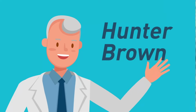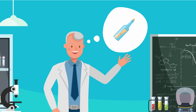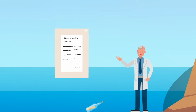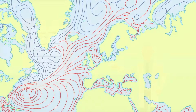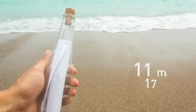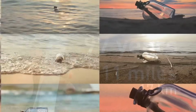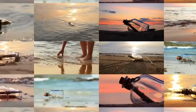A scientist named Hunter Brown was studying currents in the North Sea when this idea came to his mind. He placed the same message in almost 2,000 bottles and requested the unlikely recipient that they write back with the location of their discovery. He thought this method would help him better understand the layout of the North Sea currents. A bottle was found about 11 miles from its original departing location after 97 years. To this day, more than 300 of the original bottles relating to Hunter Brown's project eventually made it to the shore. Not all of the messages that were found in bottles got replied to via physical letters.